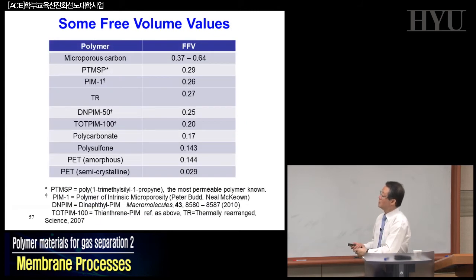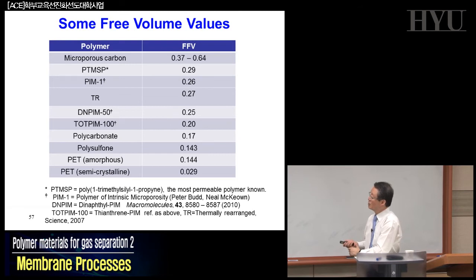So, this is the list of the tables for fractional free volumes of the known polymers. If you take a look at the microporous carbons, they have very high fractional free volumes. PTMSP, PIM, TR polymers, other polymers like this. Okay, most of the polymers like polysulfones or PET have around 14% of empty space, fractional free volume, whereas the PIM polymer and TR polymer have almost double the fractional free volume of the conventional polymers. That's why we expect that these polymers may have high diffusion coefficients and permeabilities, right?